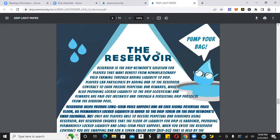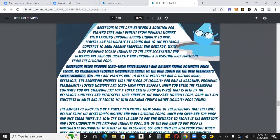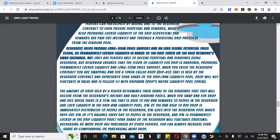Right? You see that? Let me scroll down here a little bit. You see where it's highlighted right here? It says the reservoir helps provide long-term price support and an ever-rising potential price floor as permanently locked liquidity is added to the DRIP token on the DRIP network's swap exchange. Not only are players able to receive perpetual BNB dividends using the reservoir, but the reservoir ensures that the floor of liquidity for DRIP is hardened, providing permanently locked liquidity and long-term price support, right? That's big, right? Long-term price support.